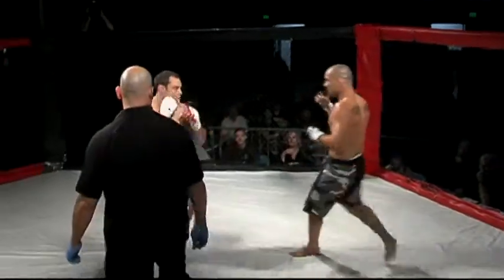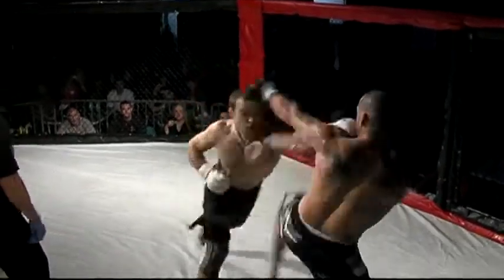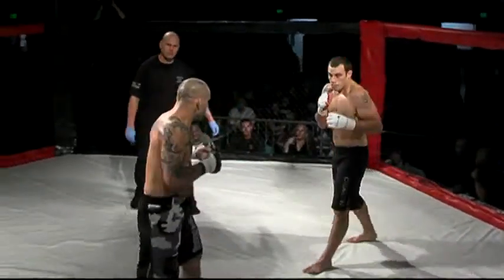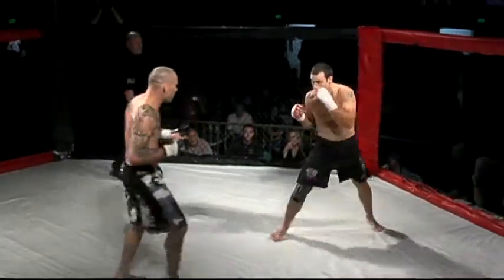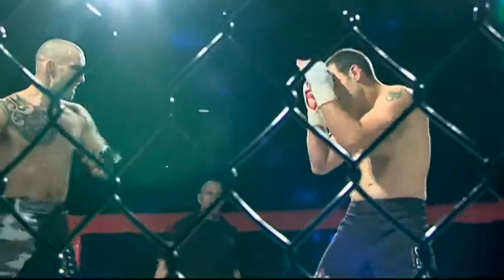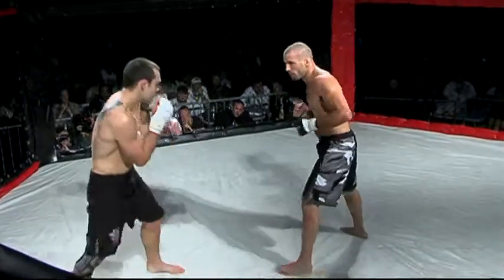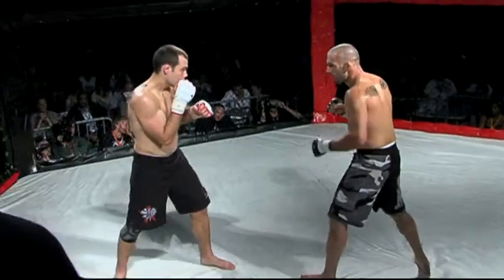And so Heath presses the action, but comes in with a flying knee that misses. Taylor doing a nice job of countering. And you see Heath on his right leg. He's got a knee brace, so that could be for traction, or maybe he has a past injury. And Taylor with a nice inside leg kick, and he hits him with it again. Taylor doing a nice job of switching legs where he lands that kick. And also does a nice job of landing low kick, and then he goes for a head kick.